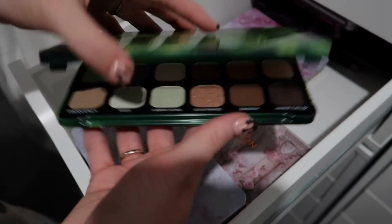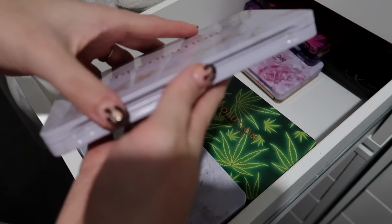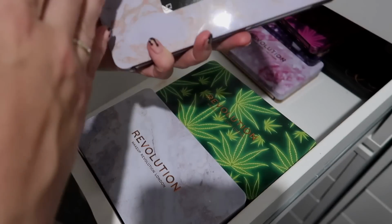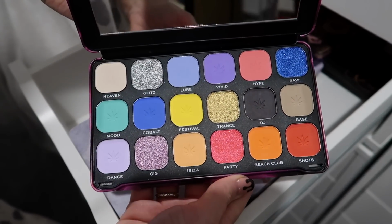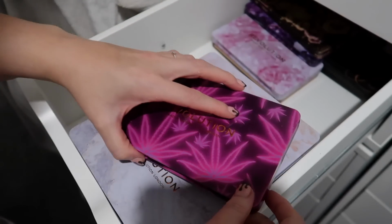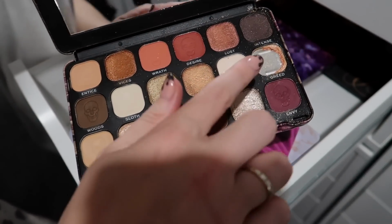Oh, that one. Stunning. I need to start using these again for like nights out instead of going for just like my posh palettes all the time. What's this one? Decadent. And then Hype. Again, another Gorgina one. I'm honestly obsessed with the Forever Flawless palette. We have Deadly Desire. Oh, this was the one that broke.